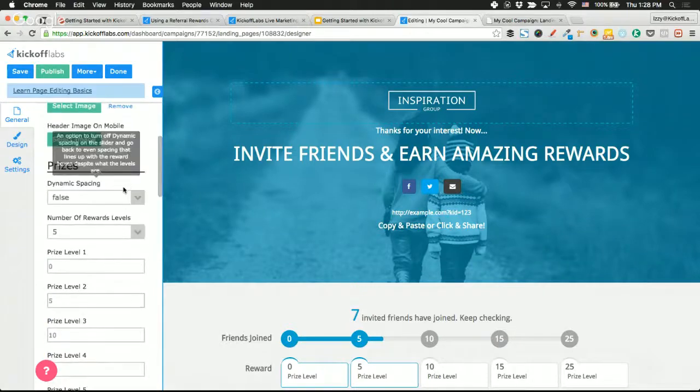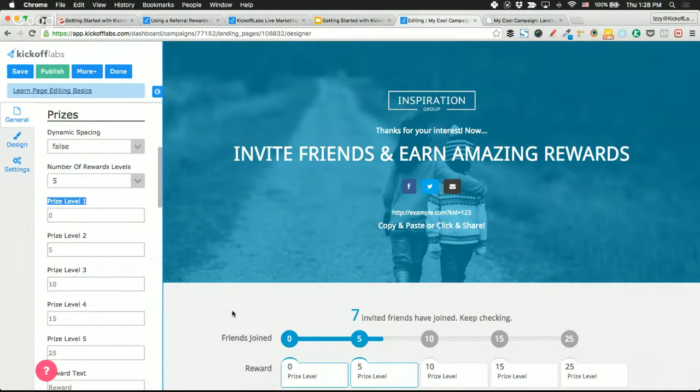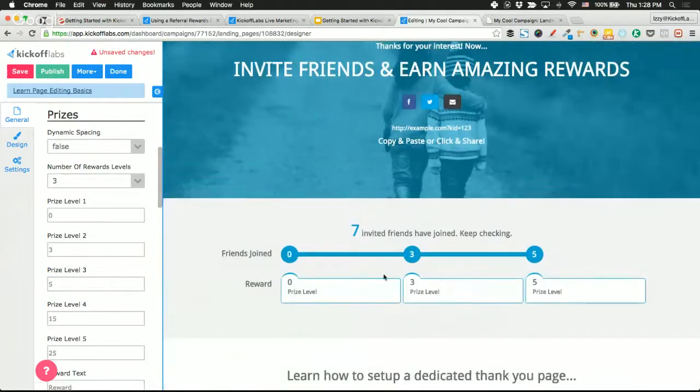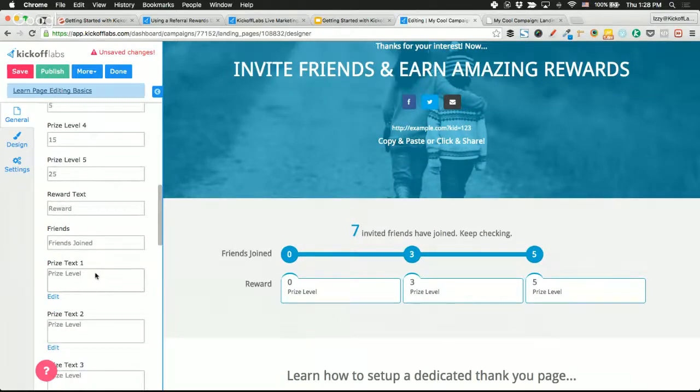This specific theme, since it is a prize-based theme, gives me the opportunity to customize my own prize levels. Let's say instead of 0, 5, 10, 15, I only want 3 levels, and I want them to be 0, 3, and 5. So you can see there, 0, 3, 5. Cool. So I can easily customize this. Let me customize the prize level.